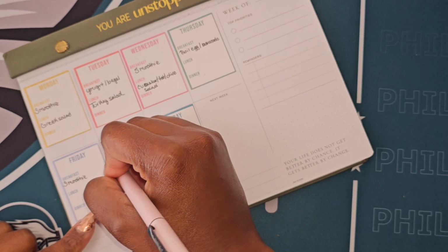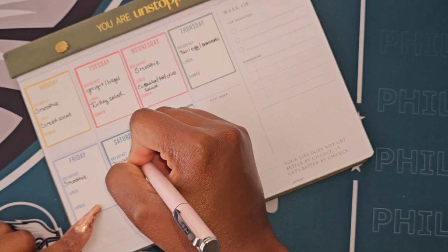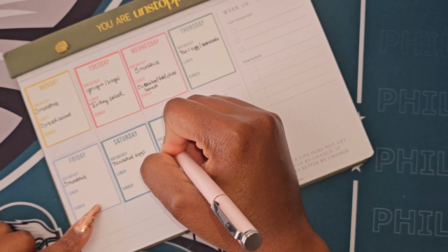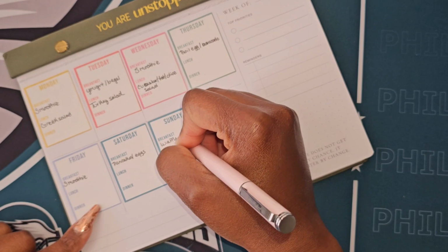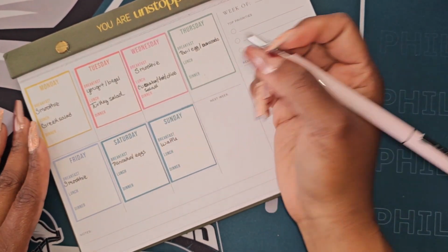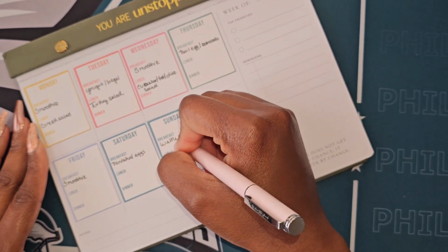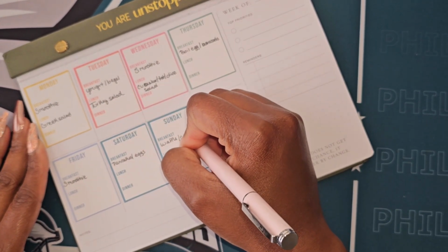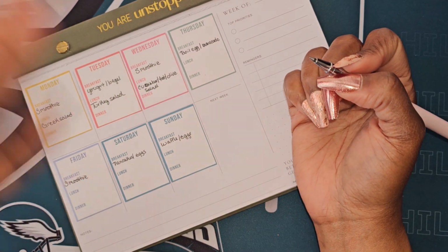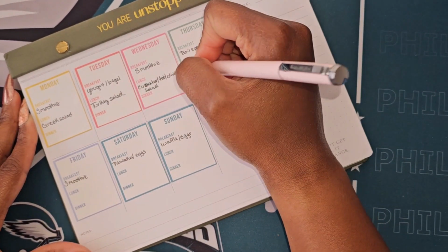So breakfast, this is usually pancakes and eggs. That's Saturday and Sunday. And I'll probably do waffles on Sunday because I bought this cinnamon roll pancake mix. I think I'm going to make waffles with it versus making pancakes with it. Where was I at? Lunch.